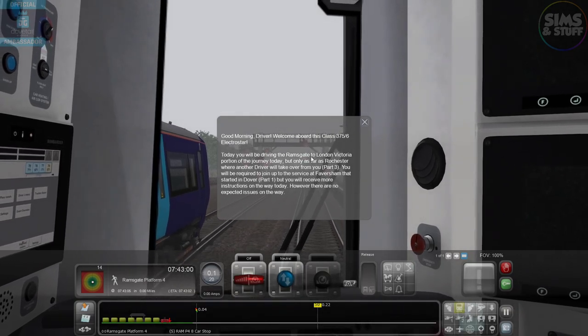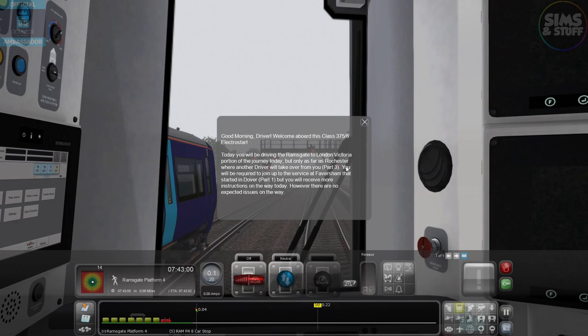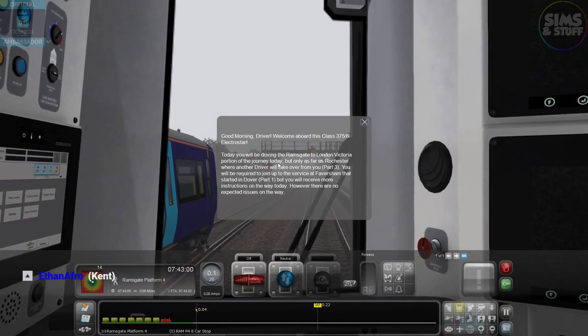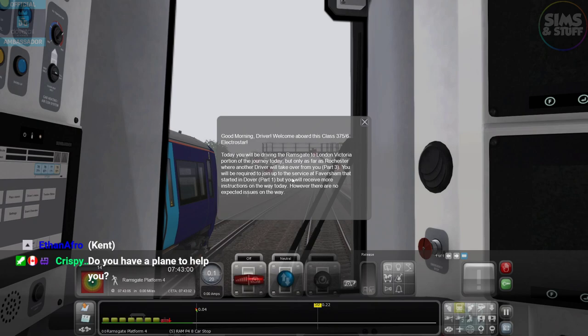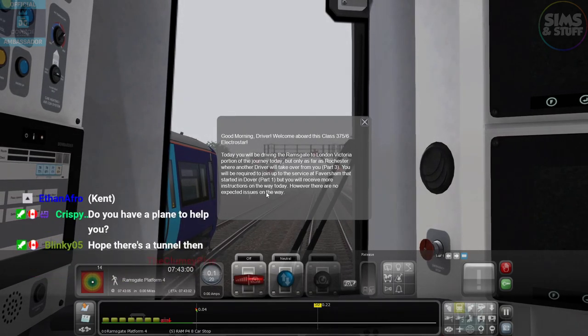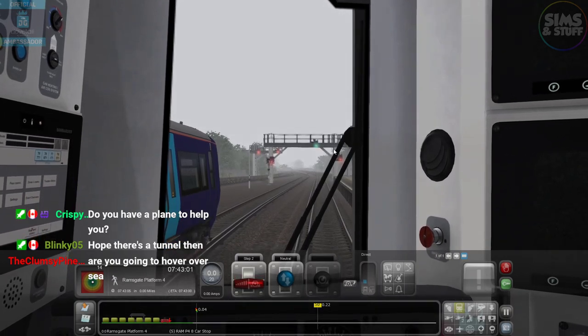Good morning, driver. This afternoon. Today we're driving the Ramsgate to London Victoria portion of the journey today, but only as far as Rochester, where another driver will take over from you. Part 3. You'll be required to join up to the service at Faversham that started in Dover, part 1, but you'll receive more instructions on the way today. However, there are no expected issues on the way.